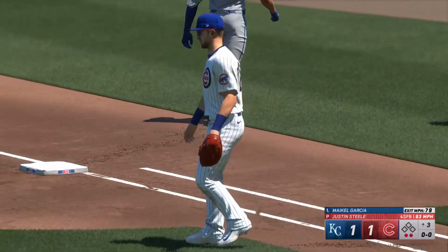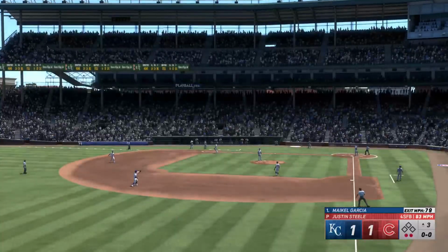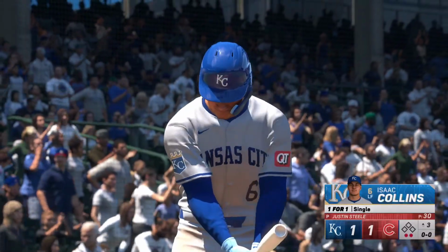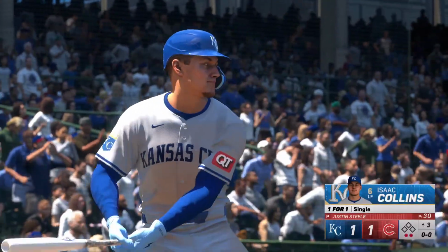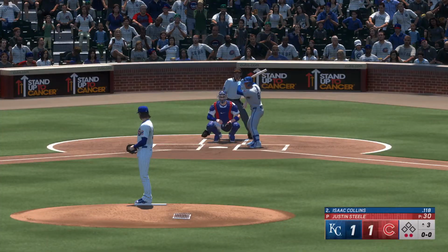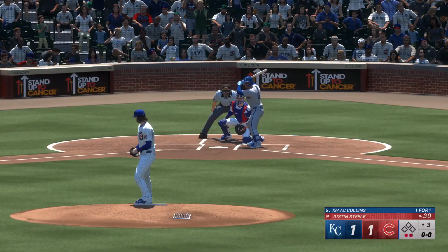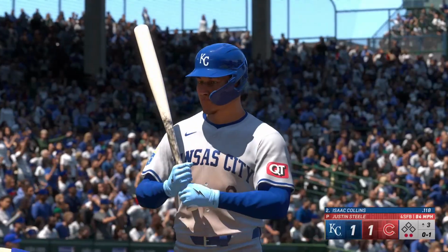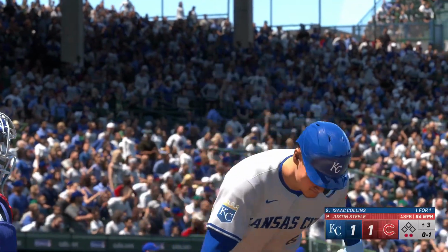Good hard fastball up in the zone right there. They look really good coming in, but so hard to get on top of as a hitter. And next up for the Royals, Isaac Collins. 1 for 1 with a single so far. That one finds the zone, and that is strike 1. 0-1's the count.